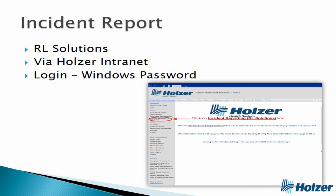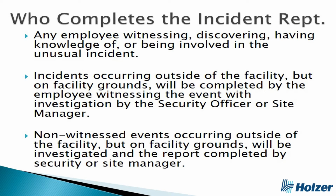You will be helped by the nursing staff to do incident reports. You don't have a login, so you cannot log in, so a nursing staff person will have to help you get logged in to RL Solutions via our intranet page. Who completes an incident report? Any employee, in your case any clinical staff member, that witnesses, discovers, has knowledge of, or is involved with an unusual incident.